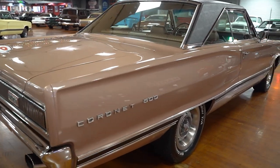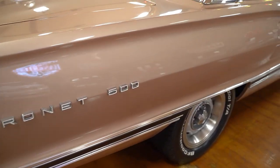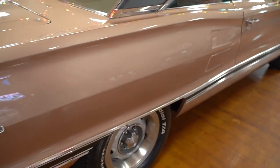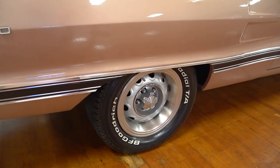Shooting down the passenger side of the car, again, it's a long car, so a lot of body lines there to look at, and of course the rear quarter to the passenger side door, to the passenger side front fender, body alignment, fitment is all real good.